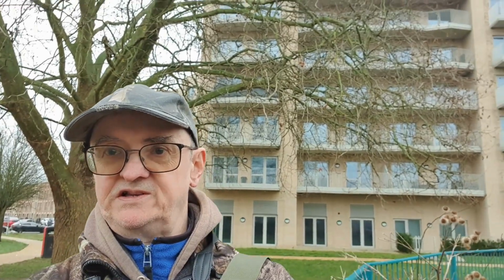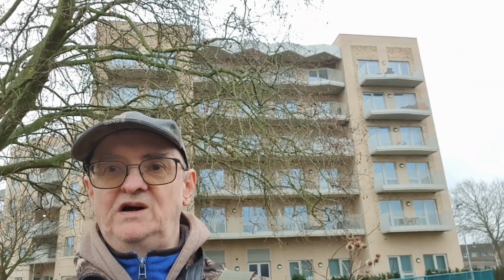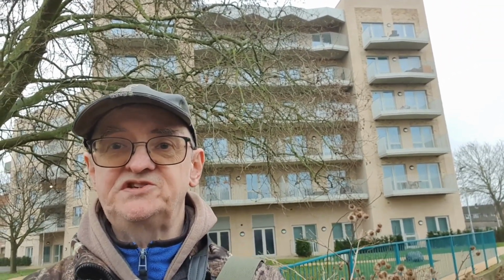Right, so I've come to the very eastern end of the lake. You can see the island there behind me, and as I said before, it is now fully opened up. You can walk all the way around. If I pan round, you'll see behind me one of the new blocks of flats that's been built. Last time I came they were still finishing off the interiors there, but they're now all finished off, and it looks like they've got people living in there, so that's good for them.